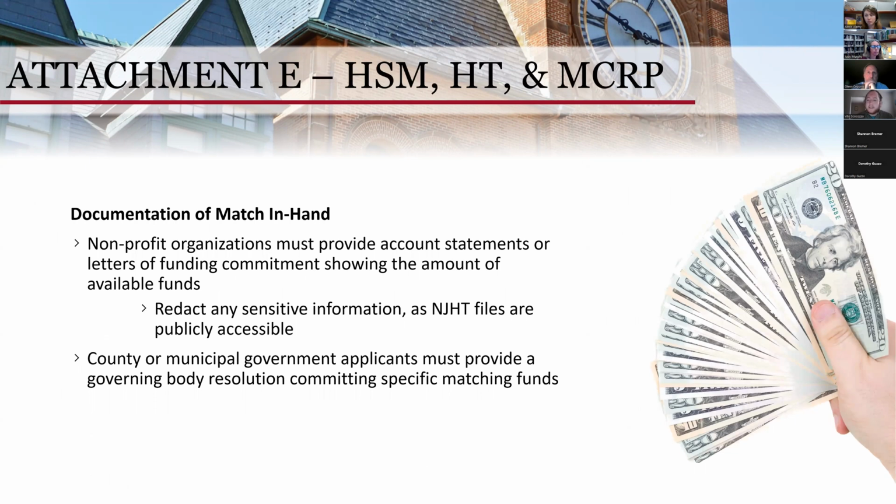So attachment E is the documentation of your matching funds. For HSM, Heritage Tourism, and MCRP grants, nonprofit organizations must provide account statements or letters of funding commitment showing the amount of available funds. Please, and I cannot emphasize this enough, redact any sensitive information such as bank account numbers on these files that you do not want public.